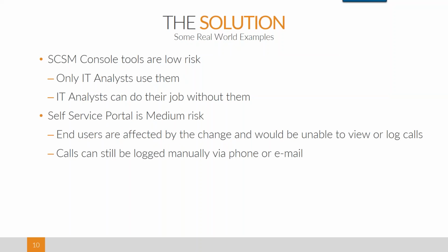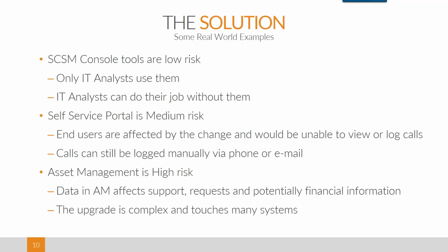Creating a medium risk one, we could sort of move up to the self-service portal. The self-service portal, at the end of the day, end users are affected by this change, and they would see a negative impact if they were trying to get to things. But calls still could be logged via the telephone or email, so it's not a critical system in what it is that we do. And then for a high risk, we've put asset management.